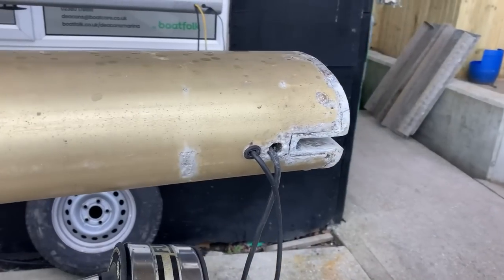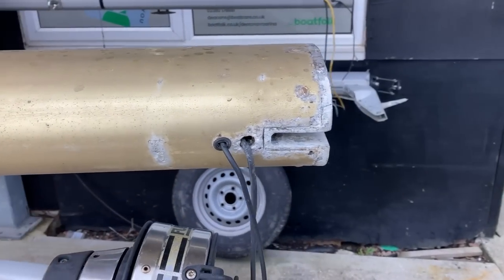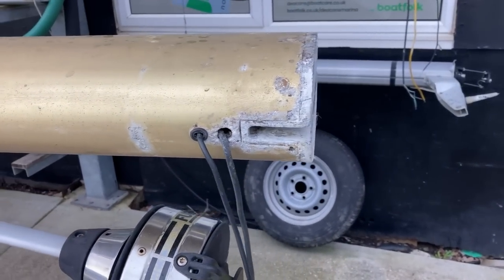And whilst it could be repaired, there are various cracks, corrosion, all sorts of other bits and pieces that could be repaired. The cost of doing those repairs is going to get up to or possibly exceed about £3,000. And given that the mast is already getting on for 50 years old, is it sensible to spend that sort of money on a 50-year-old mast?